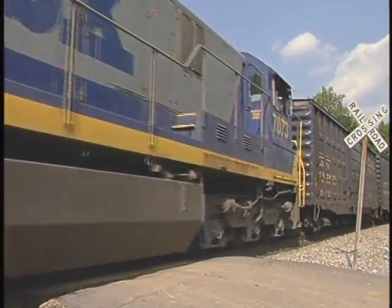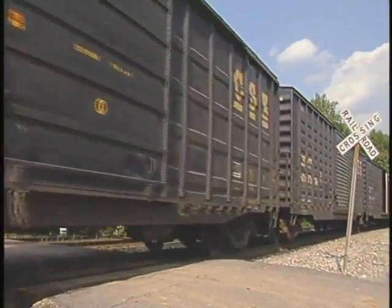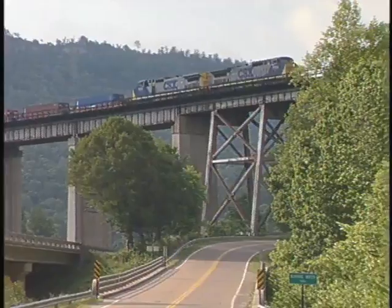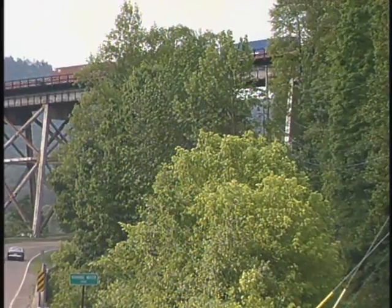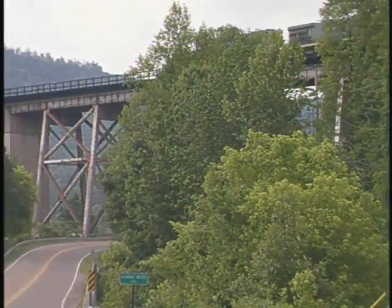Whiteside is one of the first small villages west of Chattanooga on CSX. A northbound train is bound for Nashville. Nearby is a spectacular trestle, high over Interstate 24. A southbound train of container cars gives motorists an eyeful and earful of railroad action as it heads for Chattanooga.